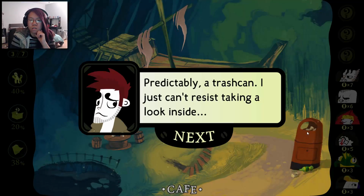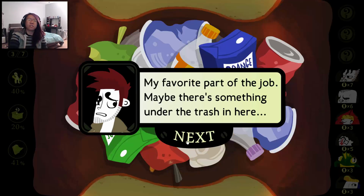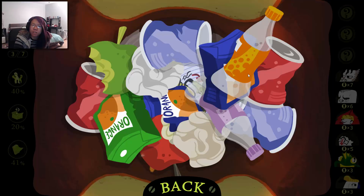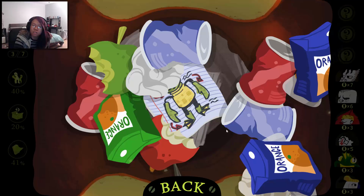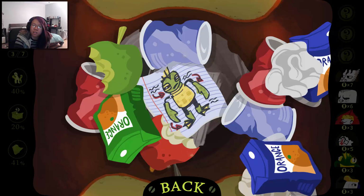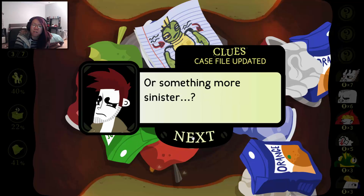Predictably, a trash can, and I just can't resist taking a look inside. The glamorous life of a detective. My favorite part of the job. Maybe there's something underneath the trash. I have to move the trash around. Hello, what's this? Just a piece of paper? Or something more sinister?